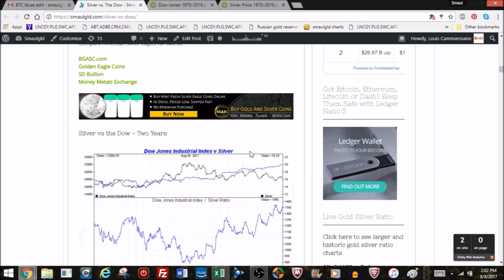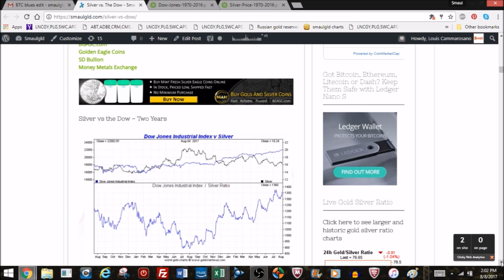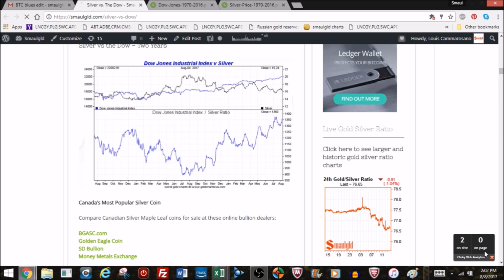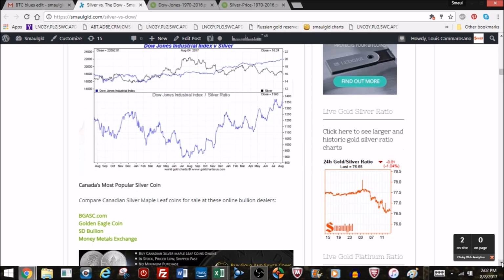So we saw the 6-month chart, silver versus the Dow, and right now the Dow is outperforming it during the year, but during a few months this year, silver was outperforming the Dow. But you can look at the 2-year chart. Also, there were points where you could see here in the summer of 2016 where silver was outperforming the Dow, but then it fell off and continues to underperform as the Dow continues to skyrocket higher.